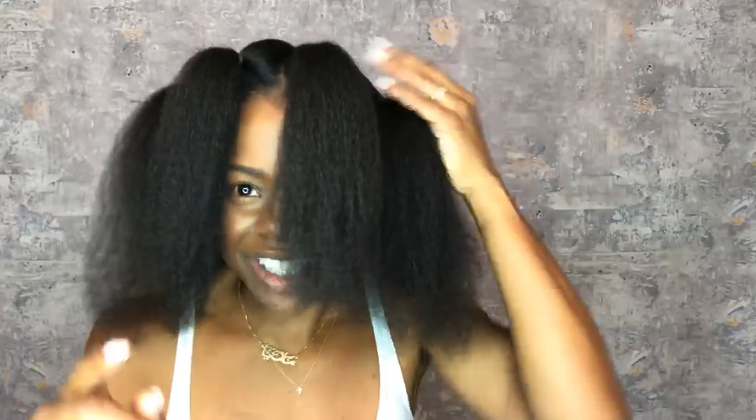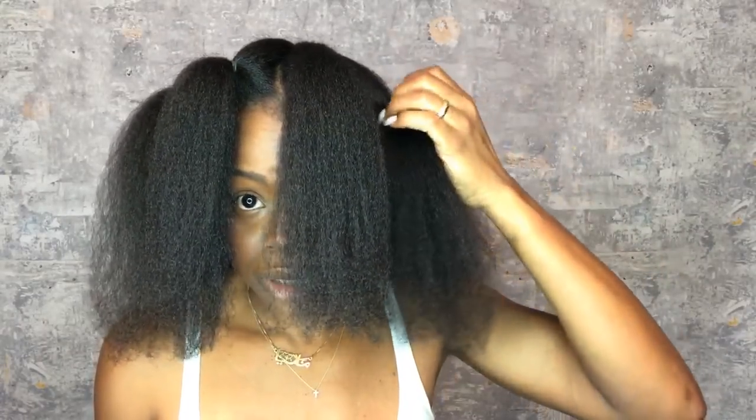Okay, so we have that front part in ponytails. I think y'all get ready to understand what it is I'm doing for this hack.